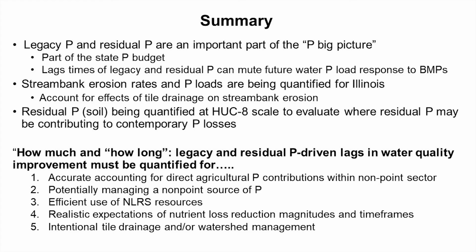And finally, there's a lot of opportunity here to think about how we can manage tile drainage intentionally, also things like wetland buffers, to help mitigate the effect of how we drain fields on bank erosion. I don't think that tiles are always going to be a challenge to bank erosion. There's evidence that they can be used to help decrease it.